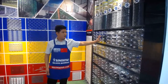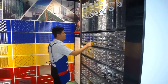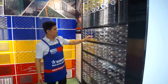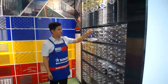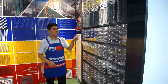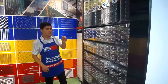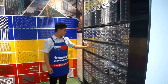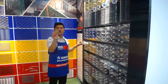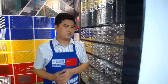For this part is our nails series. We have many kinds of nails in here. This is our common nails. This is our concrete nails. This is our galvanized roofing nails, which is best selling in the African market. This is our U-type nails. Okay, we go to the next.